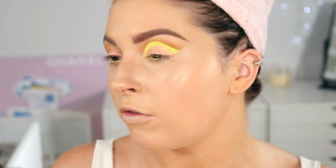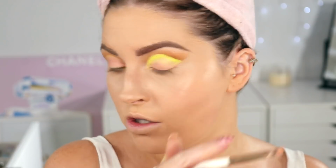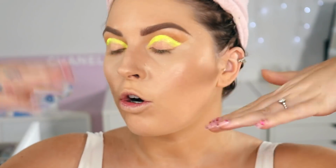Afterwards I'm going to go back over with the lip pigment, just dry, but this is wet for now just to create that base. If this is not out of my comfort zone, I don't know what is. I'm just going to do the exact same on the other eye. Okay, my eyes feel like concrete.